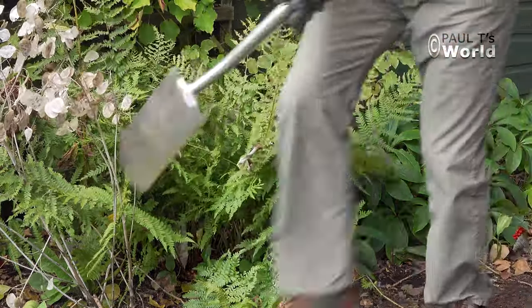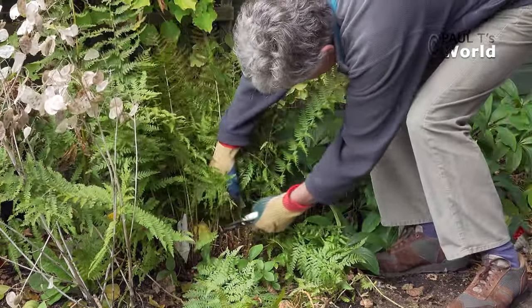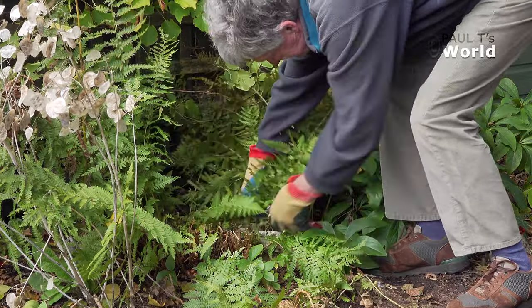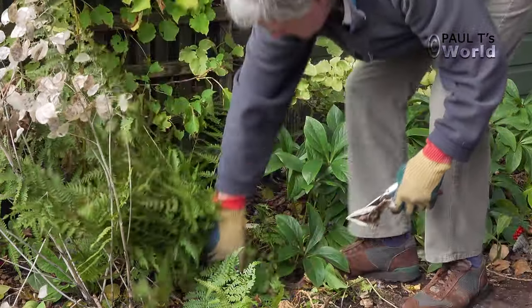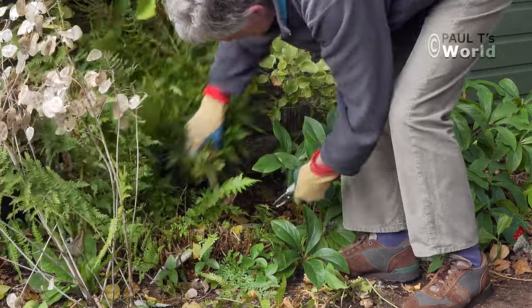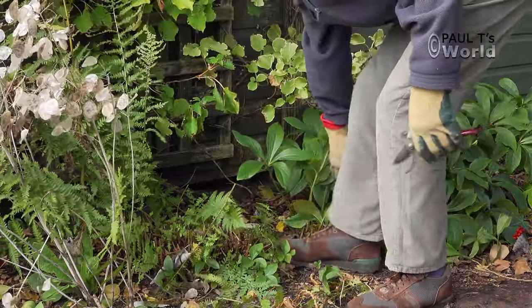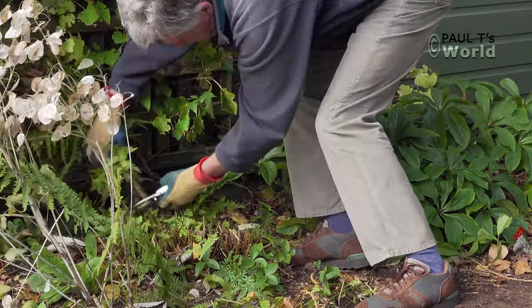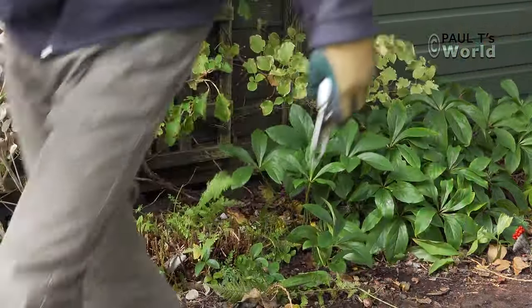Now, what did I say before? Take the stems off first so that you can see what you're doing and where you're digging. So let's just take these stems off. Yeah, it's nice changing a bed round. Gives you interest for the coming year, especially when you've had a bed exactly the same over the years. Ring the changes. Oh, sorry about that. Have I been stepping on you? Yeah, there we are. So you can see what we're doing now.